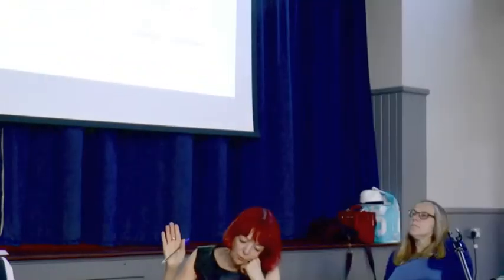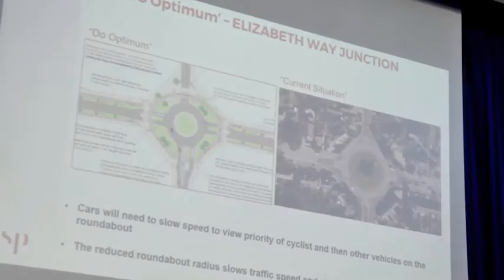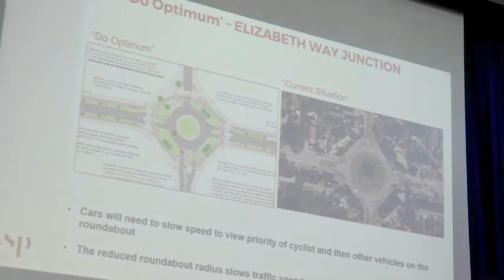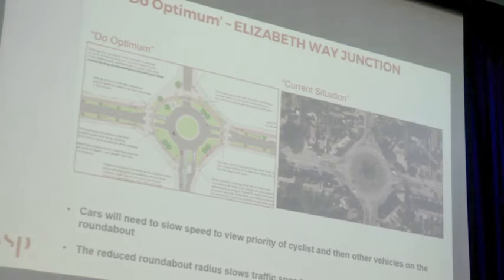Fine. Good. Now what we'll do is move on to the Elizabeth Way roundabout, or Highworth Avenue roundabout, and then we'll have a chance for questions after that. And remember, there's a chance for questions right at the end of everything. Yeah, absolutely. So at Elizabeth Way junction, the suggestion was to put a Dutch-style roundabout into this location. And again, that's just indicating to you the do optimum design.